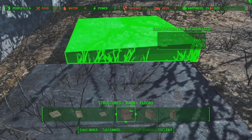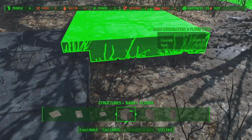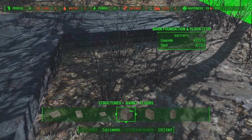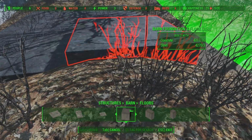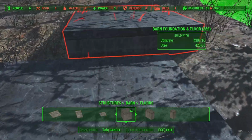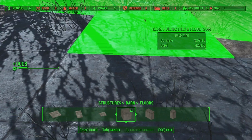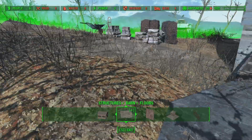2, 3. Doesn't look like we can go 4, but I think I like 3 anyway. It doesn't need to be. I mean, the patio doesn't need to be bigger than the house, you know? Oh, look at that. It got right in there. And actually, can I go any? Oh, look at this. I have an idea. It does go that far. That's a pretty big patio, though.